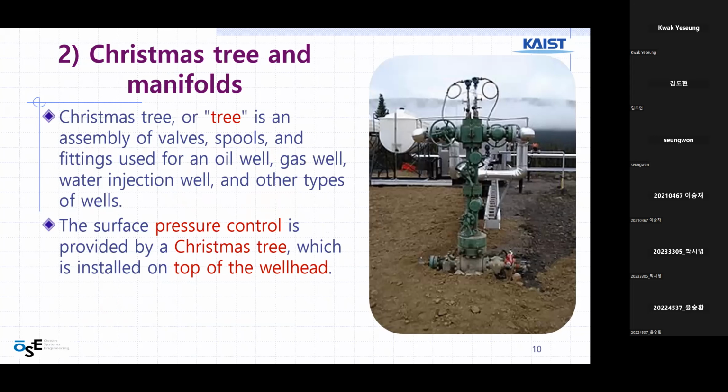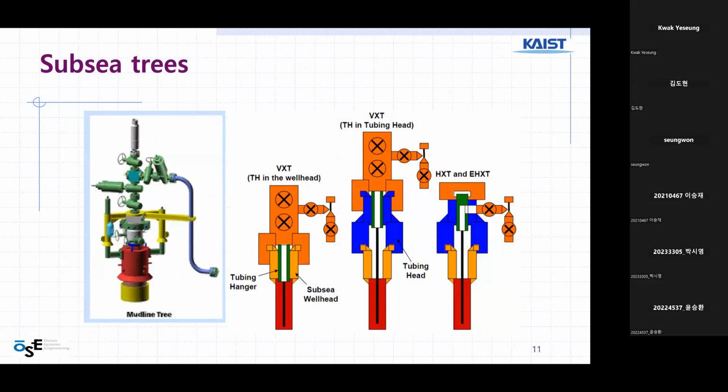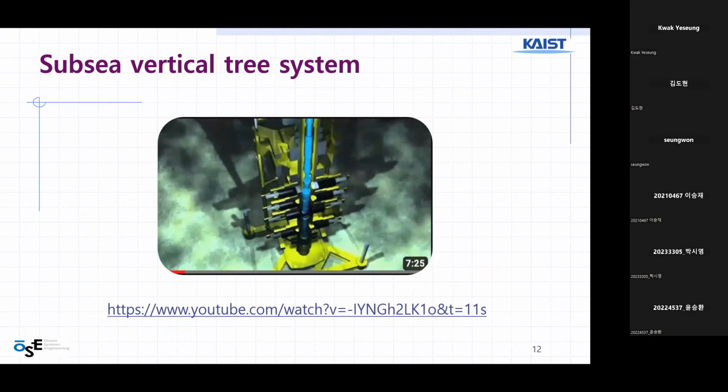So when the well is finished and we have the water on top of it, we can have a Christmas tree, which is an assembly of valves and spools, and it leads to distribute what we want to all the structures on the seabed. And it provides the pressure control for the oil and gas to go up to the seabed. And there are different types of subsea trees. There is a short video if you want to know more about it, but I'm not going to show it.